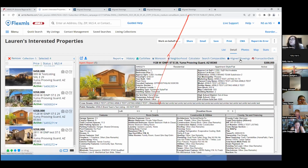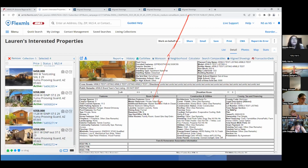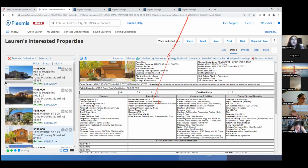This one, oh, it was ShowingTime earlier this morning. Maybe they flipped it over. But I just want to show you, I'm going to keep that one unselected for now. So I'm just going to pretend that they're still using ShowingTime and that's what they wanted to do. But my client wanted to go on a tour of all these. So I'm going to select all of the listings that are using Aligned Showings.